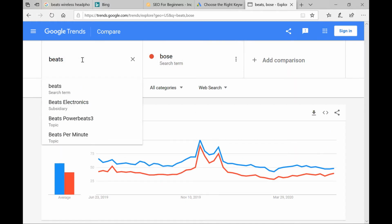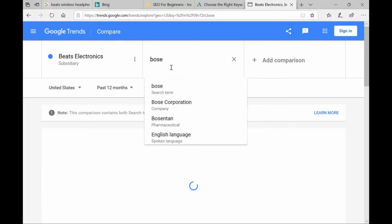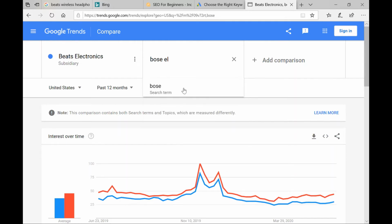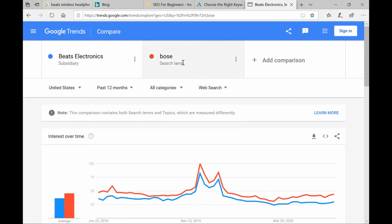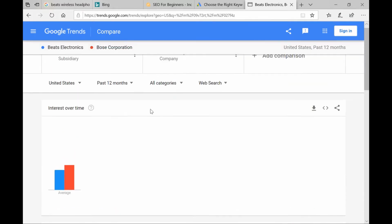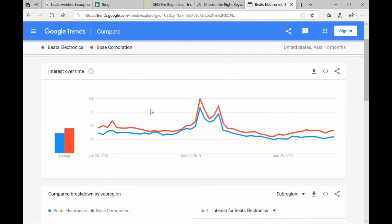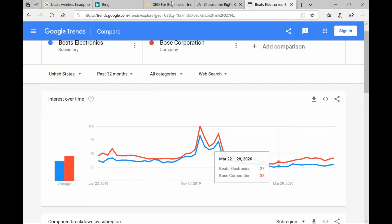So Beats, electronics. Let's go this way. And then we go Bose. Can I go electronics as well? Now let's go for Beats Corporation then. Bose Corporation, sorry. Beats Electronics, Bose Corporation. This is a subsidiary company. I don't know, let's just say Bose is still ahead. So that's how it's going to show up, so you can see which one has more people looking for that keyword or anything like that. So you can definitely use that.